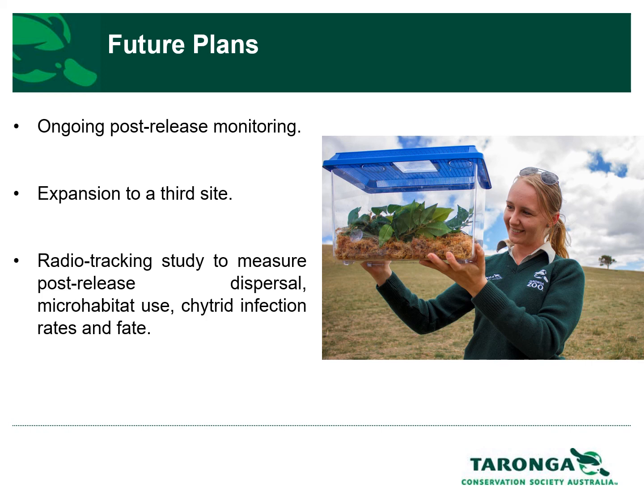So this season, through tracking the frogs as well as our post-release monitoring at the other 2 sites, we'll be able to track the individuals and their body condition and their survival rates. We'll have a better idea of how to, I guess, preserve this species in the future long term, and hopefully establish populations of these in the wild.